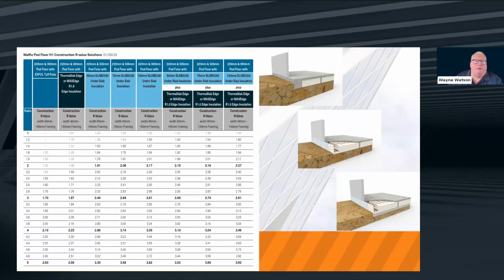We'll go to the next one, which is waffle pod floor systems, rib raft type floors. And you can see there we've done a little bit more extensive range of options. The first table there is pod floor only with no other insulation at all. The next one is a pod floor with edge insulation. The next 3 is a pod floor with Slab X200 under the entire floor with no edge insulation. And then the last 3 is the whole shebang with everything in there.